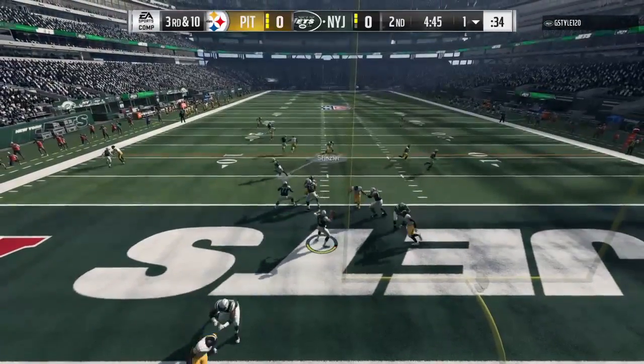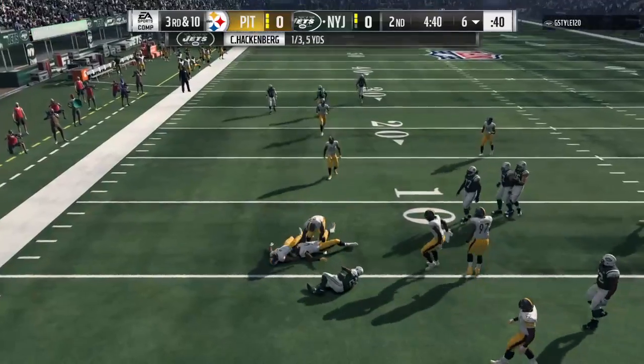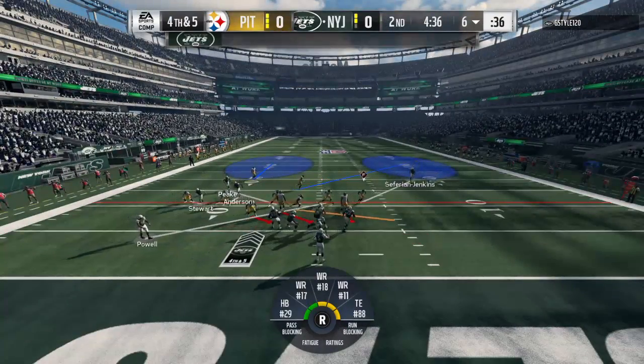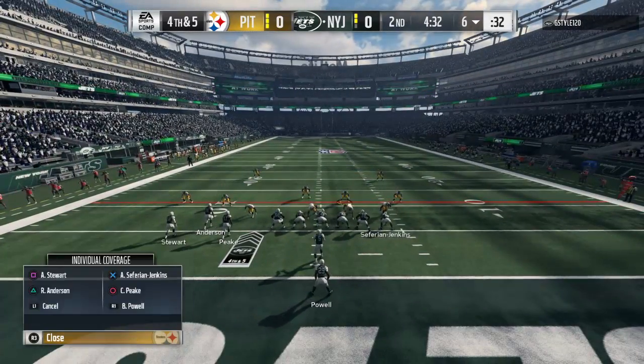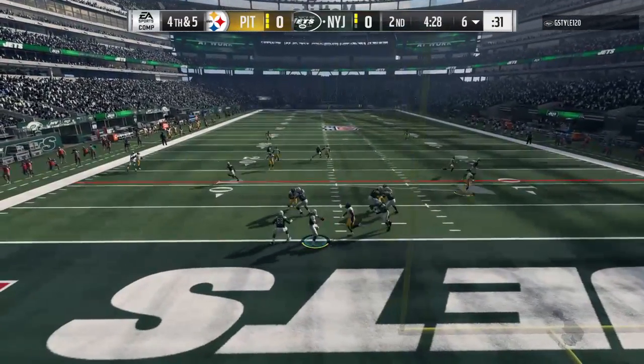Out of his end zone, Hackenberg dumps off to Powell. And he'll take this one up to about the 6-yard line. It's a gain of 5 on the play, and that'll bring up 4th down. I think that call was made not so much to try and get the 1st down, although they would have taken it if they could have gotten it, but to give their punter a little bit of space.